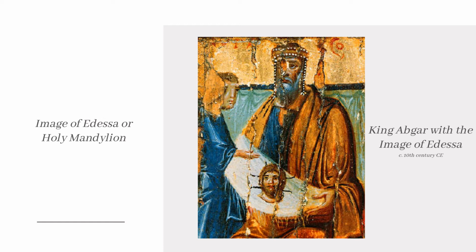According to the story, King Abgar of Edessa was very ill. Desperate for a cure, he wrote a letter to Jesus asking him to come and heal him. Jesus wasn't able to come, but he sent one of his disciples, Thaddeus, instead. The disciple brought a letter and an image of Jesus. Because they were from the Lord himself, they possessed the power to heal the king.